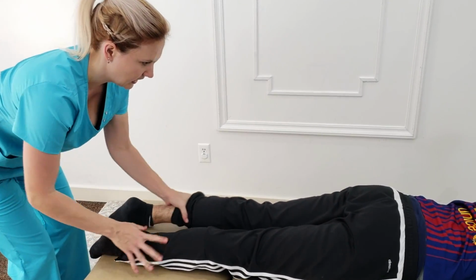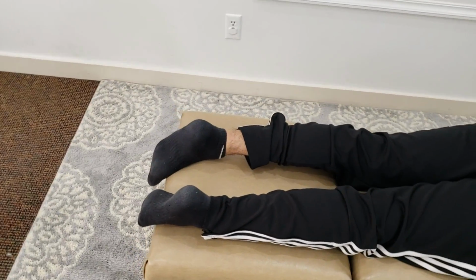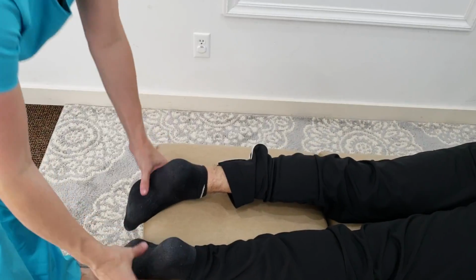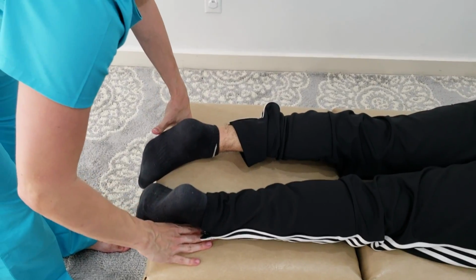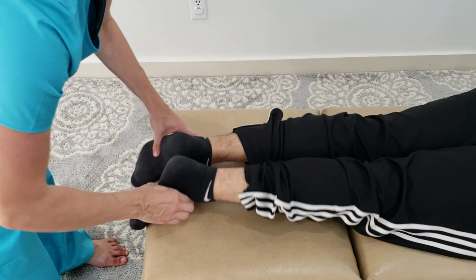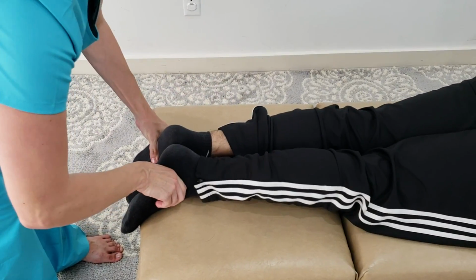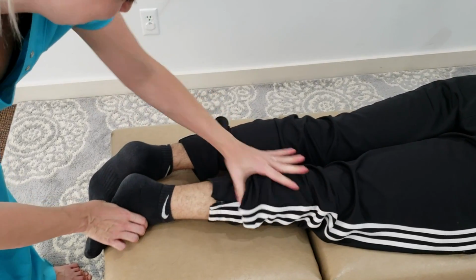I'm not sure if that's from the knee. Look at that. It is sideways. Look at that. Oh my. Sorry. Yeah, that's funny. Like, come on. Playing with my ankles.